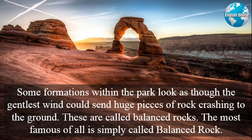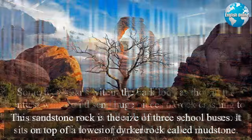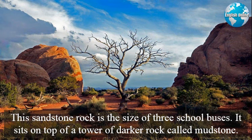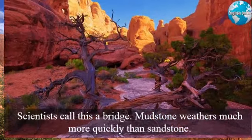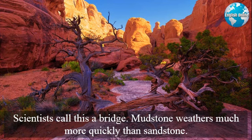The most famous of all is simply called Balanced Rock. This sandstone rock is the size of 3 school buses. It sits on top of a tower of darker rock called mudstone. The formation is about 39 meters tall. This bottom rock narrows sharply where it connects to the sandstone rock on top. Scientists call this a bridge.